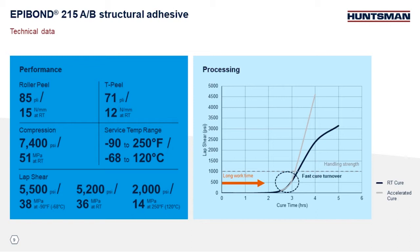Now, typically, adhesives with a high peel will suffer from reduced lap shear strength, especially at elevated temperatures. But for Epibond 215, while it has high peel, it also has exceptional lap shear strength at room temperature, as you can see, 5,200 psi. It also has a wide service temp range from -90 F to 250 F. At 250 F, the lap shear strength is 2,000 psi.